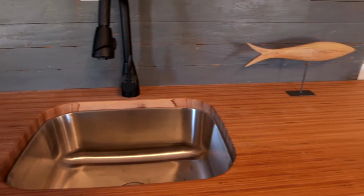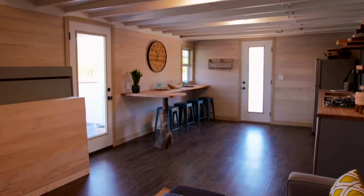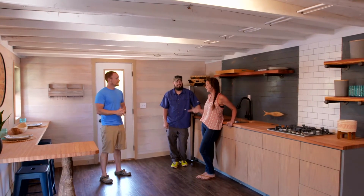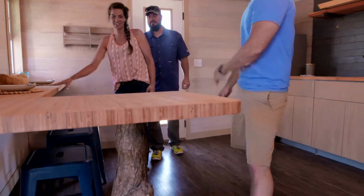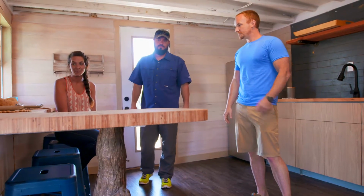The countertops are beautiful, absolutely beautiful. You've got so much more room, tons of usable counter space. Family can sit there and have breakfast. I'm gonna have the best cup of coffee I've ever had right there. We needed something to hold up this countertop and we said, let's bring nature inside. And so we went out and found the perfect cypress knee. It's exactly what this place is about.